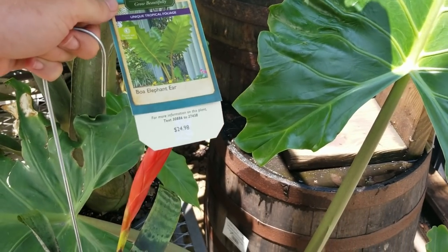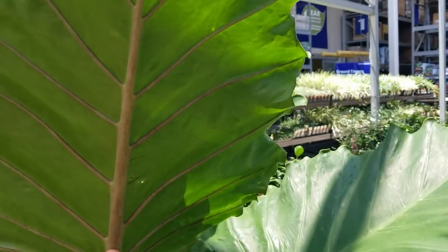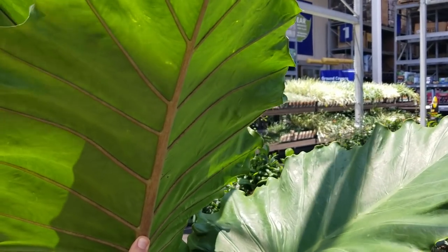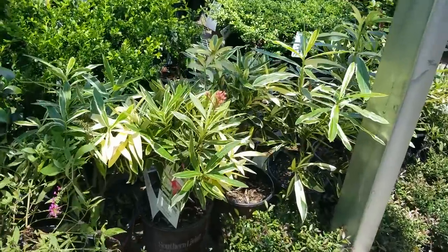Boa elephant ear. It said that somewhere. There we go, right there. I was wondering, because these are the ones that I have at home, and when I got them, they weren't labeled. So I'm glad to see that, well, I don't know. Mine are more purple. They're pretty. That's all that matters.